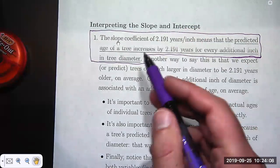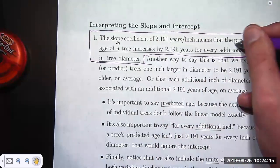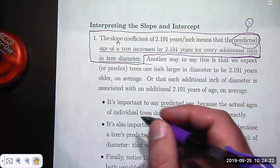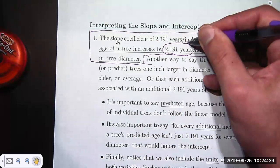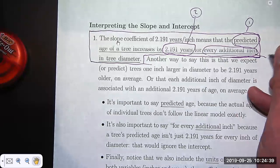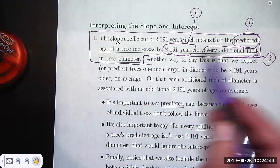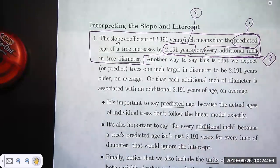All right, so the slope coefficient of 2.191 years per inch means that the predicted, so that's an important thing, predicted age of a tree increases by 2.191 years. Second thing, and then for every additional inch. So those are three parts to that interpretation of the slope. So that's a prediction, how much it's increasing by, and then every additional unit, every additional what. All right.